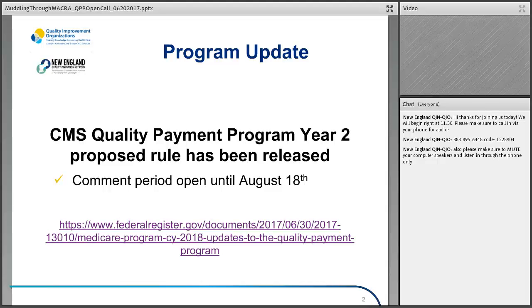At the current time, clinicians have the flexibility to report a single measure for one single instance for one patient, or 90 days or a full year, or any combination in between that. It does look like the requirement may be as long as the full calendar year, 12 months.